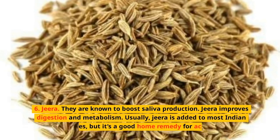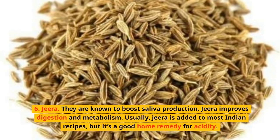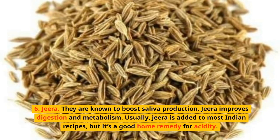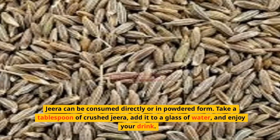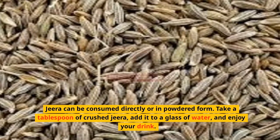6. Jeera. They are known to boost saliva production. Jeera improves digestion and metabolism. Usually, jeera is added to most Indian recipes, but it's also a good home remedy for acidity. Jeera can be consumed directly or in powdered form. Take a tablespoon of crushed jeera, add it to a glass of water, and enjoy your drink.